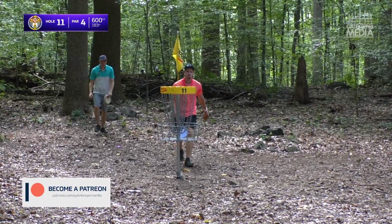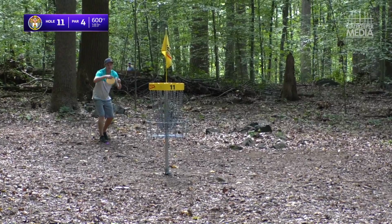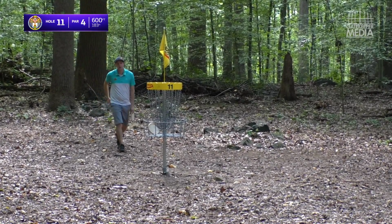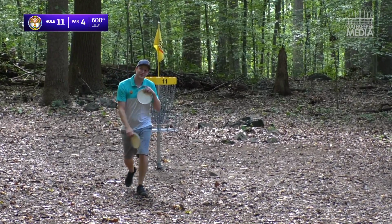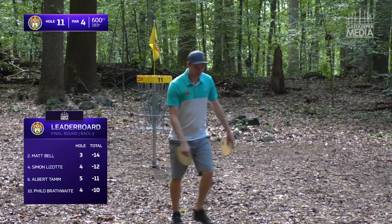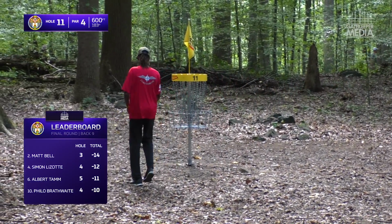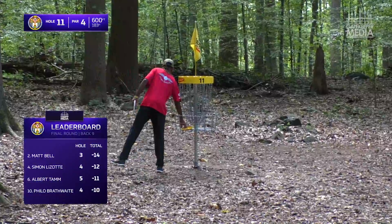I feel like this is the part of the course where it starts to really wear you down. Going from like hole 10 into hole 11 and then into hole 12. Yeah, if you don't have your momentum by now, you're going to be struggling. Yeah. It's the only birdie coming from Matt, sitting at 14 under. Albert's going to take that bogey. Everyone else is going to save the pars.